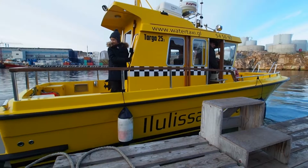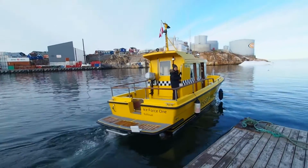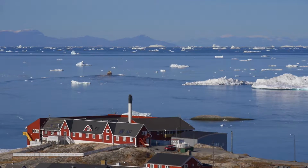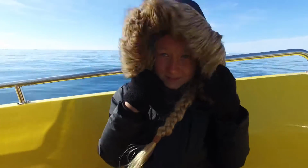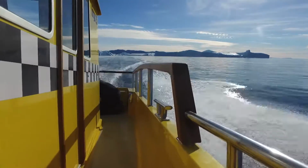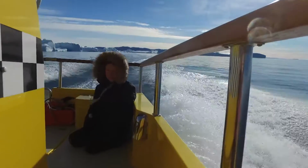Now we are leaving for the open sea. I hope we are going to find some whales today. Fingers crossed! In a moment we will speed up and head for the icebergs. The wind is so strong, I have to move to the back of the boat. Let's go. It's still very windy.